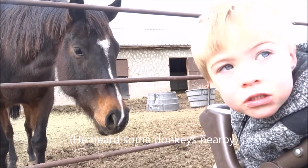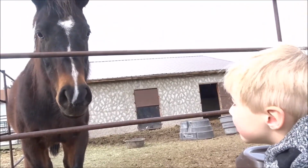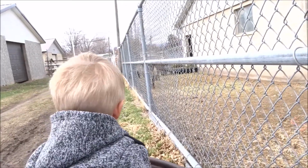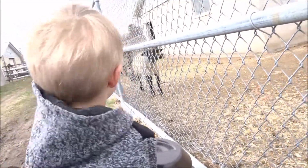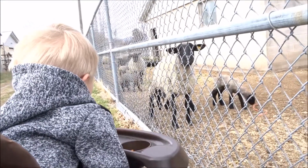Donkeys. You hear the donkeys? They're going honk, honk. Should we go find them? Yes. Bye, Bonosie. We'll see you in a minute. Hi, sheep. Here they come. There comes little lambs. Hi, guys. There's a little lambs. Look at the babies.